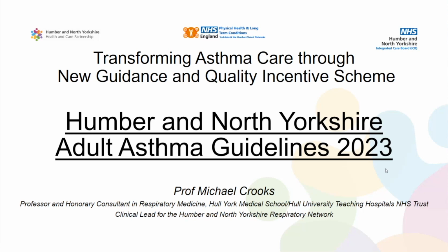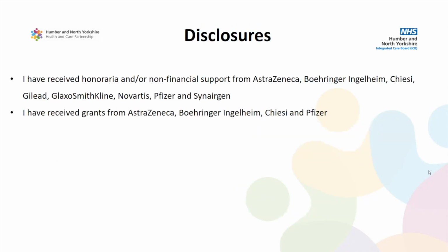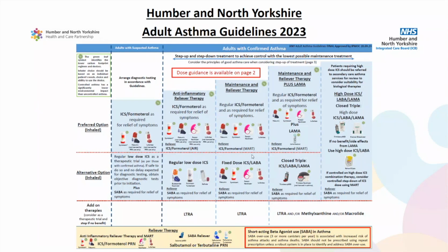So I'm Michael Crooks. I'm a chest consultant and academic based down in Hull, and I work within our asthma service as well as within COPD. And these are my disclosures, and I think it's very important that these are displayed when we're talking about guidelines. So I do work with different drug companies on a range of different things, including research, and I think in fact I have done one thing or another with nearly everybody who is reflected across the sphere of asthma and COPD treatments. So hopefully equally conflicted across the board.